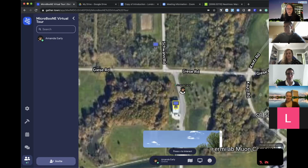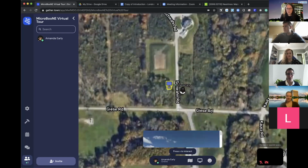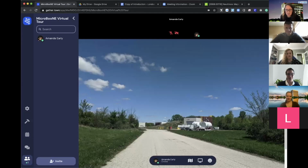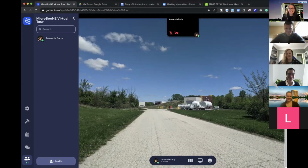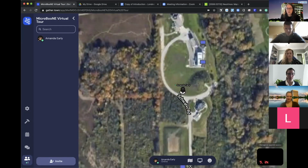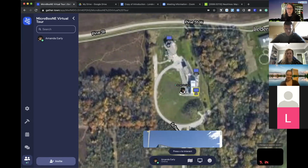And then if you turn and you go the other way, and this is always when I'm driving around campus where I start questioning if I'm in the right spot. And you look down and you can see the building where the MicroBooNE detector is housed. And then you've got the other neutrino detectors down this way. So we're going to skip over MicroBooNE for just a minute. And we're going to go down to where the FAR detector is in the short baseline program.